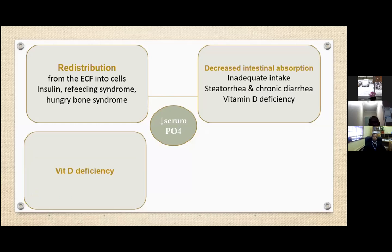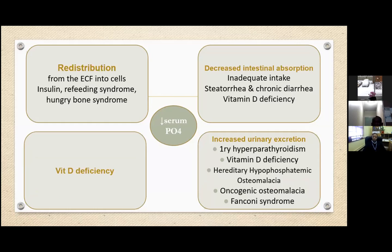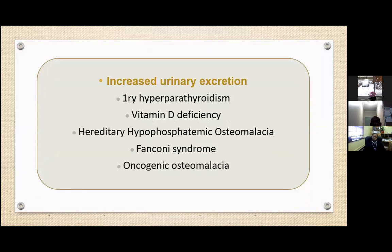And the third thing is vitamin D deficiency, and this is also not the cause because the patient is vitamin D replete now and is still having severe hypophosphatemia. So we remain with the last cause, that this patient might be losing his phosphate in the urine. So what are the causes that lead to increased urinary phosphate excretion? These are primary hyperparathyroidism. And as I stated earlier, this is very unlikely.